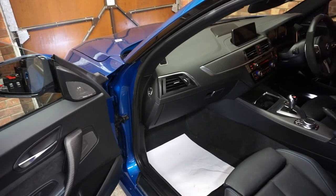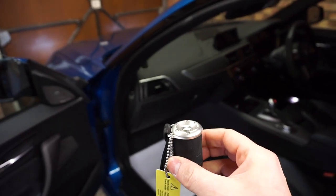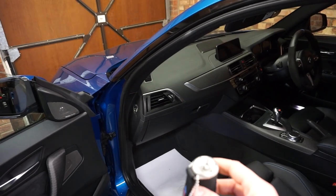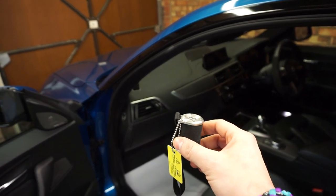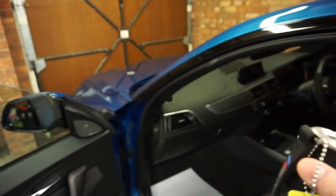So in the car, you've got this, which is the remote control for the exhaust, which allows you, as I previously said, to open the valves. God, I need to get a shorter lens. Difficult to get things in focus. So just a double tap of this button here opens the valves in the exhaust. Now there is a funny thing with this.